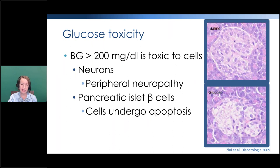I do want to take a second or two to explain a little bit more about glucose toxicity. So we tend to think in terms of any time the blood sugar is over about 200, we're getting some toxic effects from that hyperglycemia. Now remember, you can have a blood sugar that's over 200 if you're a cat, but less than 250. So you have no clinical signs to tell anybody that you are a diabetic. But that hyperglycemia is toxic to many cells in the body. It'll damage the nerves, and this is what drives the peripheral neuropathy that we sometimes see in diabetic cats. It is also very damaging to those beta islet cells.